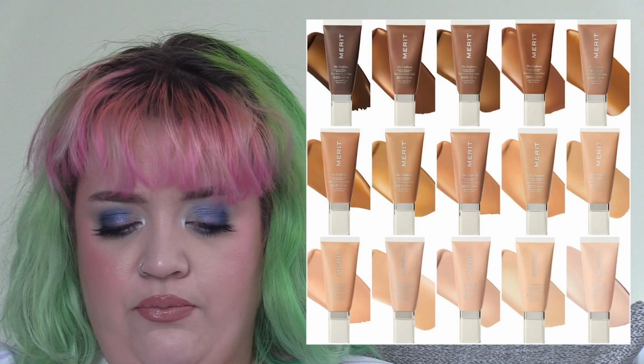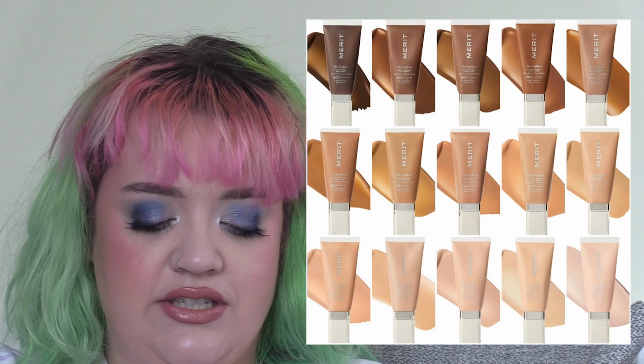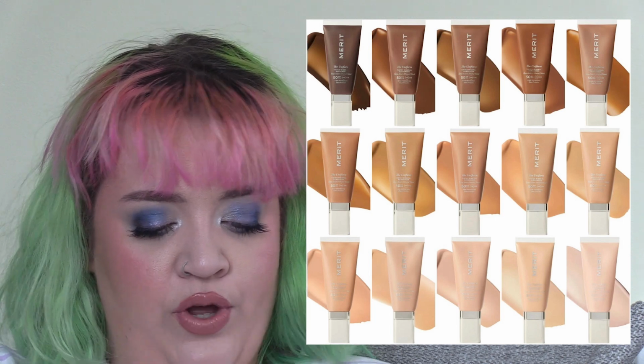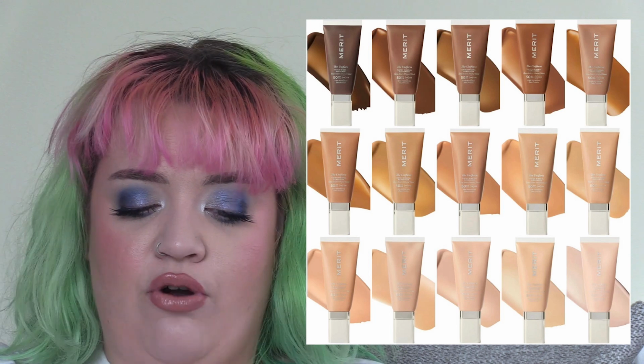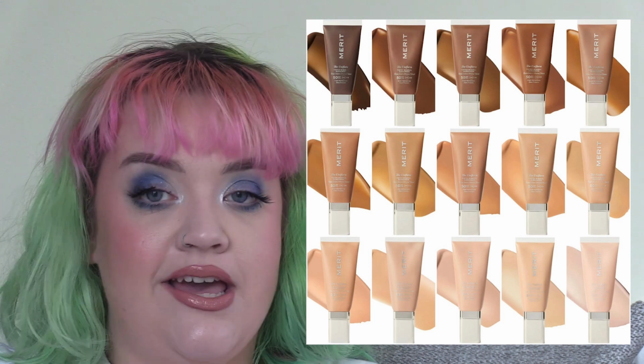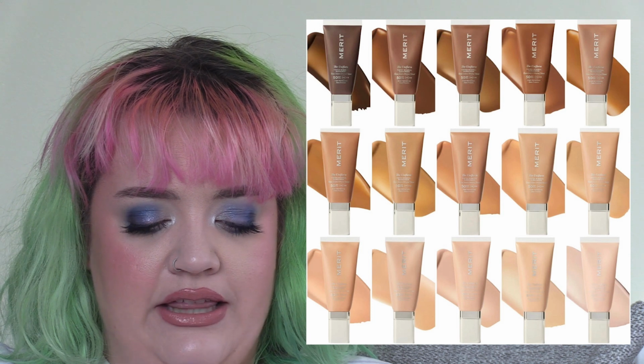I think from the looks of it, it's very, very light coverage, so I think 15 shades is probably going to work, but I'm intrigued to see what people think about that one. It's not something I'm going to grab straight away, but if people do like it, I'm going to give it a go.